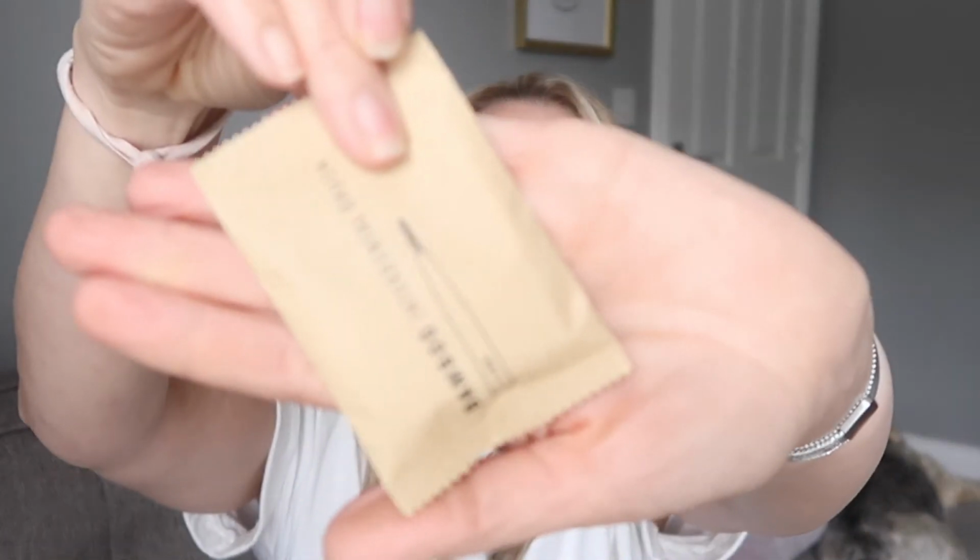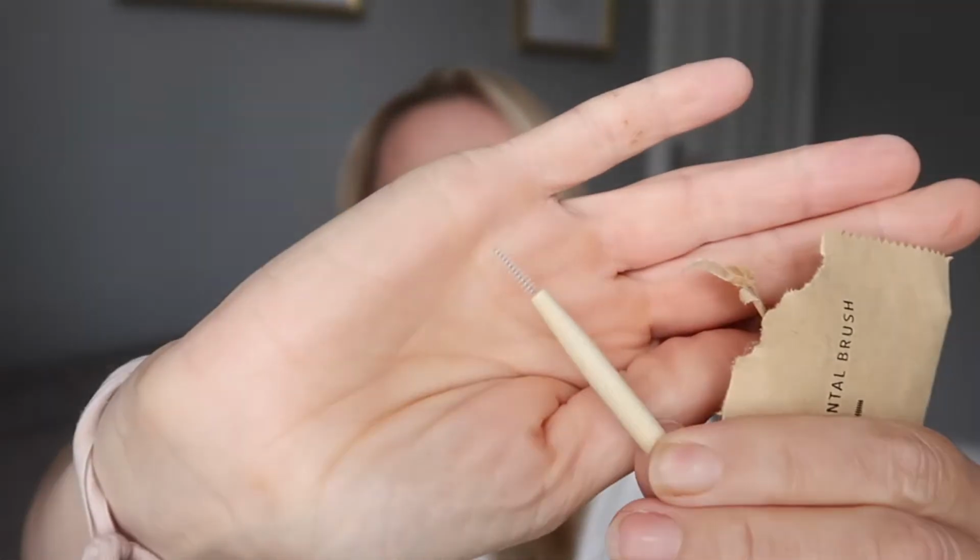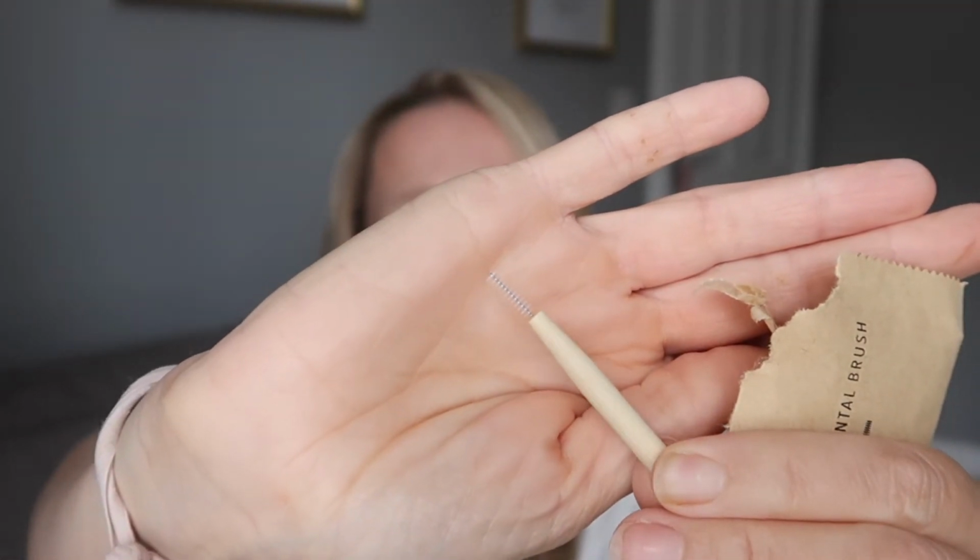I'll have a look and see what they look like inside. The only downside is, they're in a little, oh, how sweet, look, they're in a little packet. You see? There we go. I should open it. Yeah, so they're just individual in there. So a little bamboo handle with the little brush on the end. So yeah, we will give those a go. They almost look like a tiny bottle brush. See if those are any good.